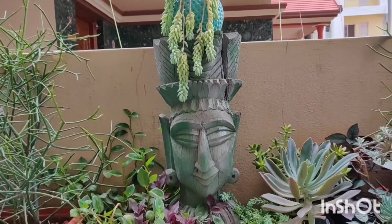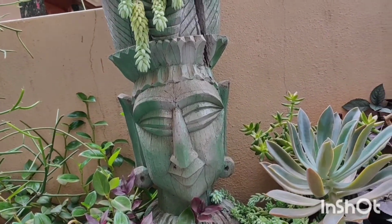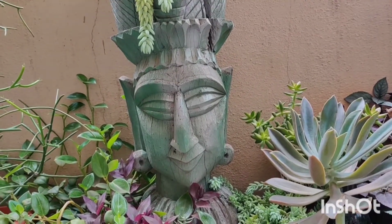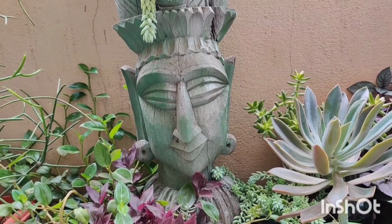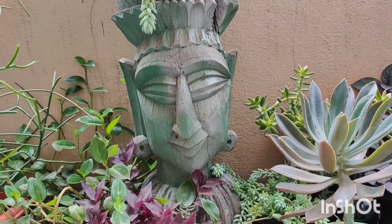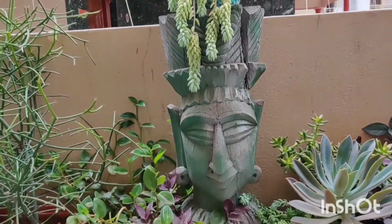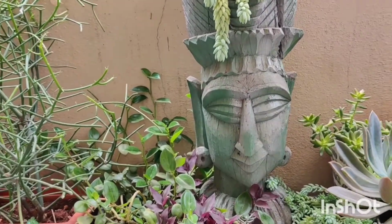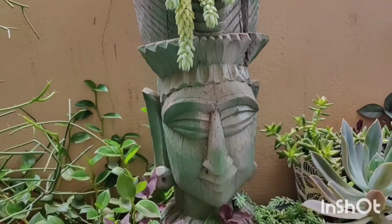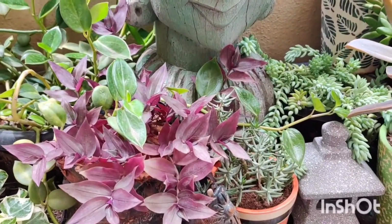I also had a male version of her, whom again I had picked up from the side of the road. But lately there was a lot of wasp infestation in that statue, and I couldn't control that infestation, so I had to throw the male statue out. So yeah, she is still pretty and she is still good. I hope to keep her with me as long as she doesn't wear out. So okay, moving on.